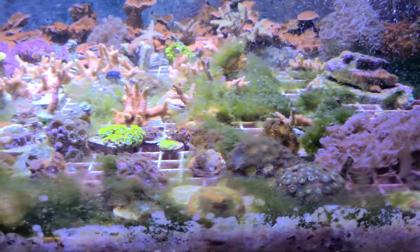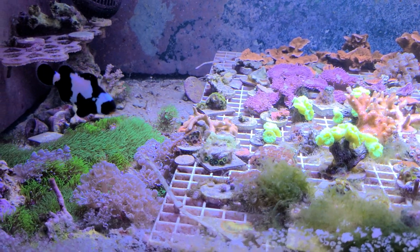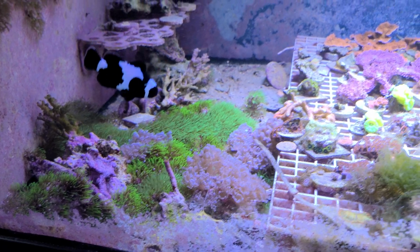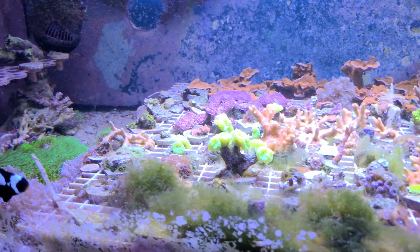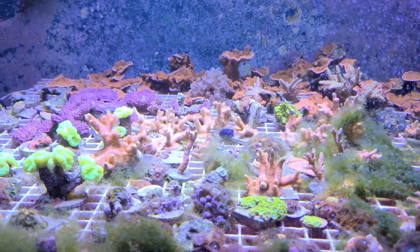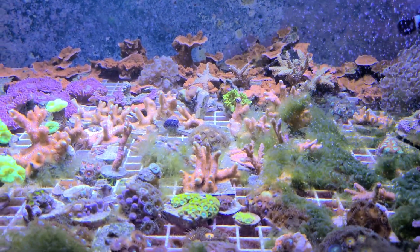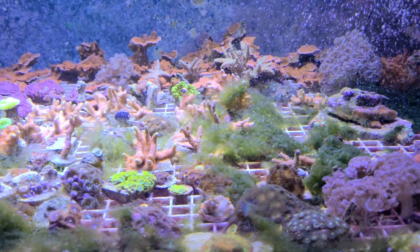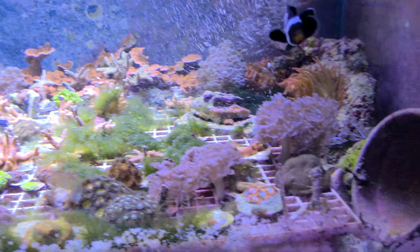The zoanthids seem to be doing a lot better in this aquarium than they do in the main display tank, partly because it is lower flow. The xenia also seems to do better in this tank than in the display, and I attribute that entirely to the flow. Also, surprisingly, the digitata, this bubblegum digi, does very well in here, and it's my most prolific grower currently. The Montipora also does very well, considering it's a lower flow aquarium. It's a little bit surprising, but it is what it is.